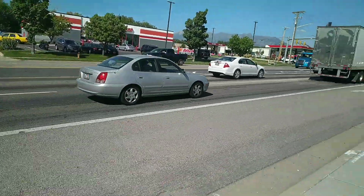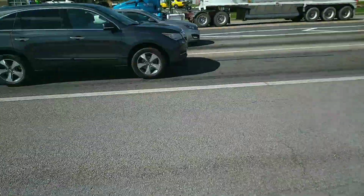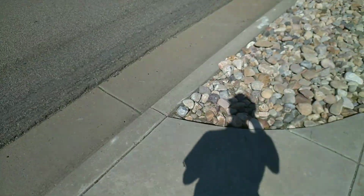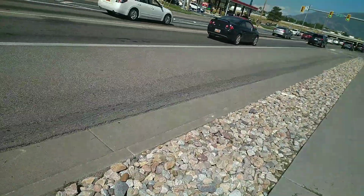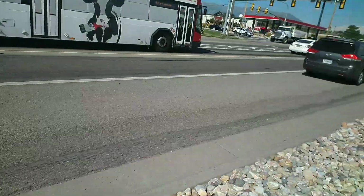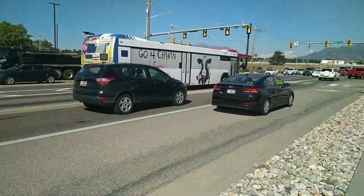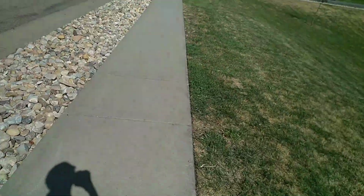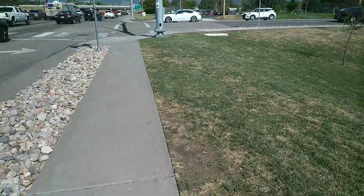And here's a blue Cascadia day cab with dual CB antennas. That is nice. There goes 17011 right here. Ooh, it's got some massive dents on it. But it's a good thing it's going back to the garage because it's out of service.